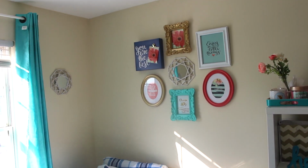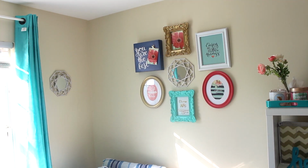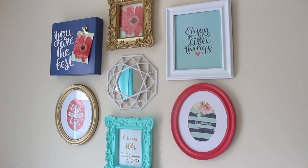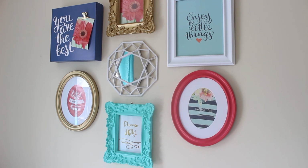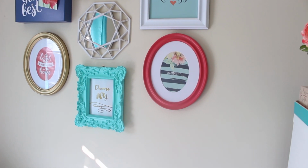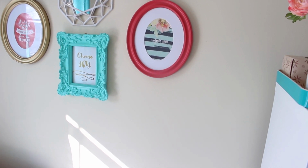The first thing that I absolutely love about this room is this cluster of motivational quotes in picture frames that I got from Walmart about a year ago. As soon as I saw them, I jumped on them. I think they were like $4 each, and it just turned out really cute, and I love the color scheme. As you can see, this whole room is pink or coral, teal, navy blue, white, and touches of gold.